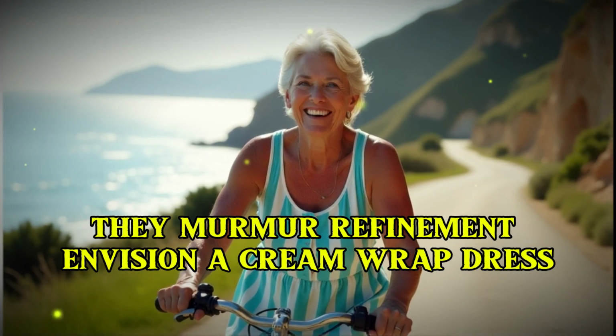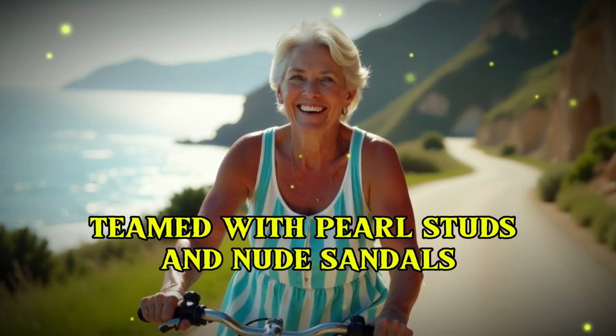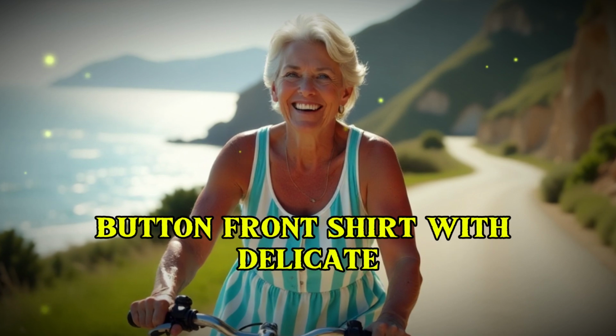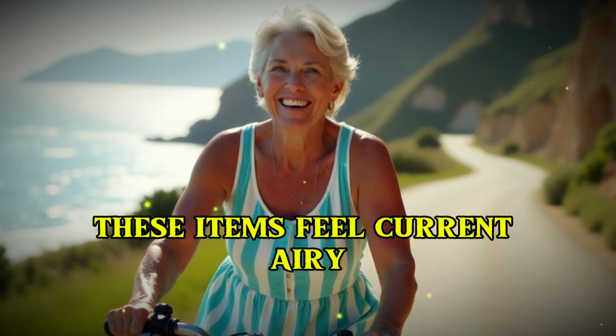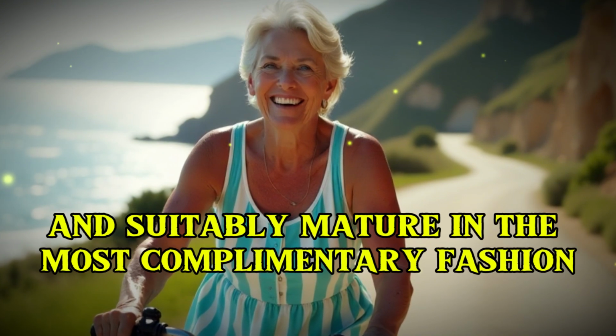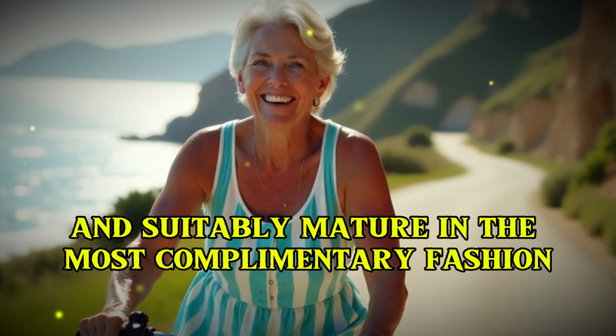Envision a cream wrap dress featuring dusty rose leaf sketches, teamed with pearl studs and nude sandals, or perhaps a sleeveless button front shirt with delicate sky blue plant designs tucked into high-waisted pants. These items feel current, airy, and suitably mature in the most complementary fashion.